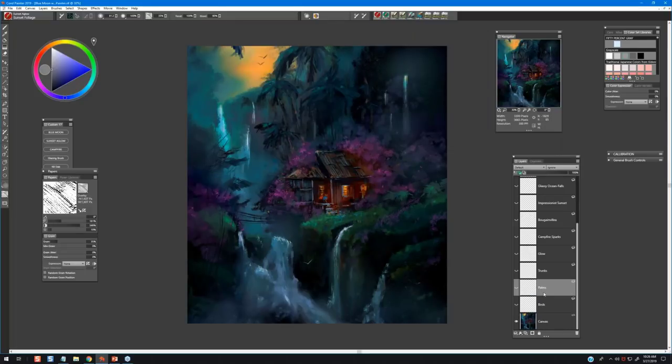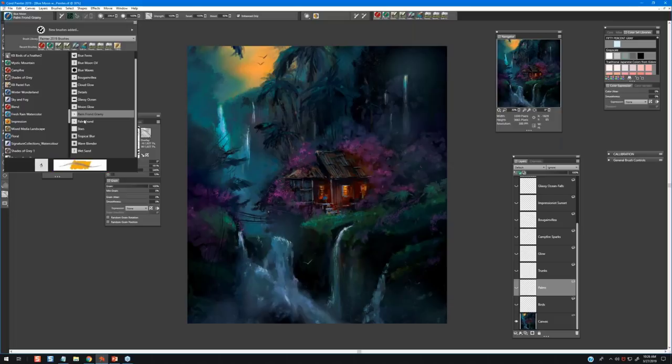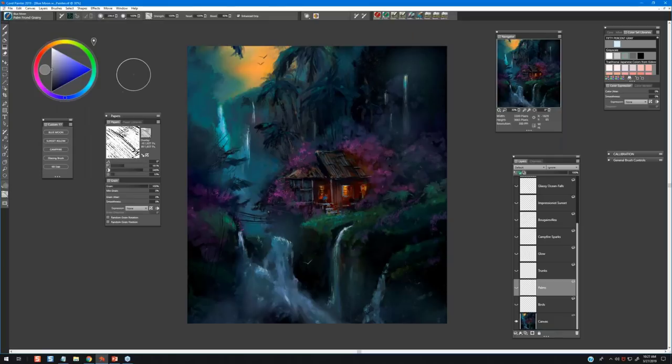We're going to talk about the palm trees first, and we're going to go to a brush category called Blue Moon. Within Blue Moon, there are two brushes here, one called Palm Frond Grainy and one just Palm Frond. We're going to choose the grainy option here for the palm trees. I'm going to open up the layer here, and we're going to start with the palm trees.